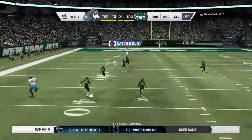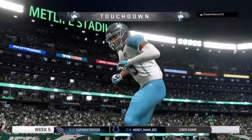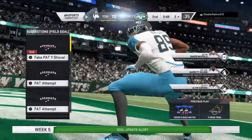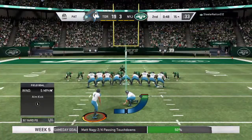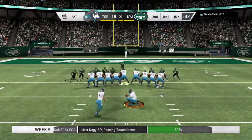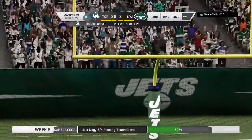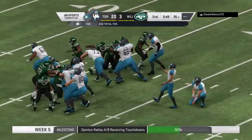One play has him up past the 40 already, and another 1st and 10. He's going to rifle one deep left side. Now the defense loses him. It's complete. Touchdown. Damian Ratley, his 4th touchdown on the year. And his team is now an extra point away from taking a 3-score lead. Extra point splits the uprights, and the decision to just kick the extra point winds up successful.